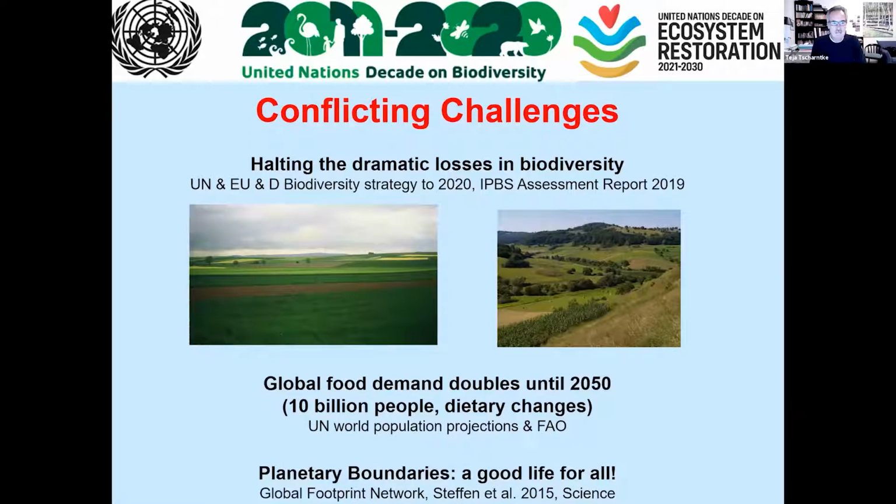But on the other hand, for a sustainable future, you also have to think of other very important factors. First, global food demand will double until 2050 because of the population increase, and last but not least because of the violated planetary boundaries. A good life for all will mean that we in the north have to cut our ecological footprint very much.